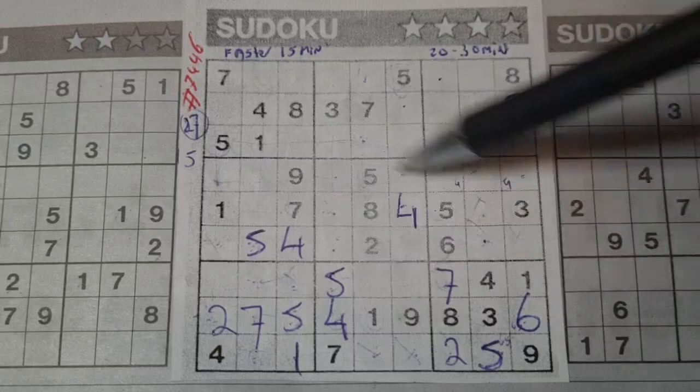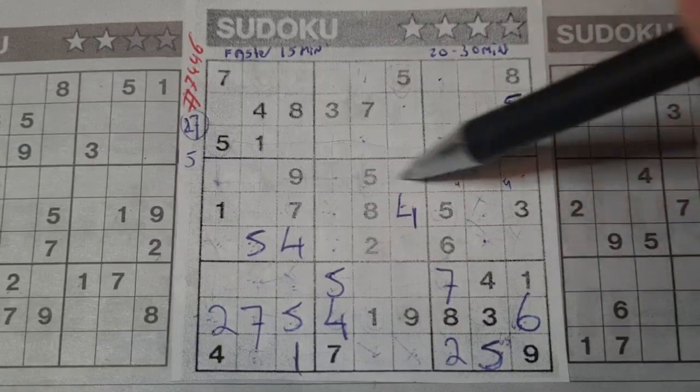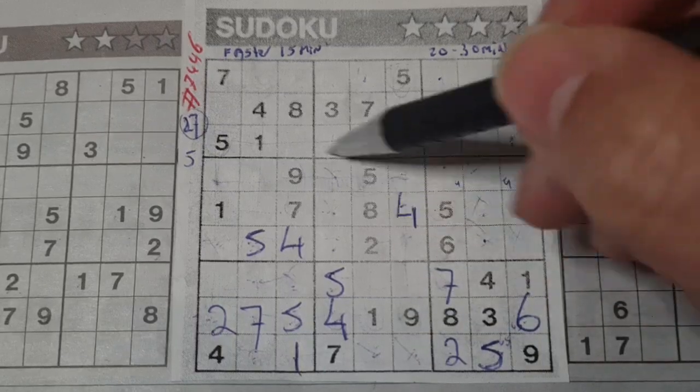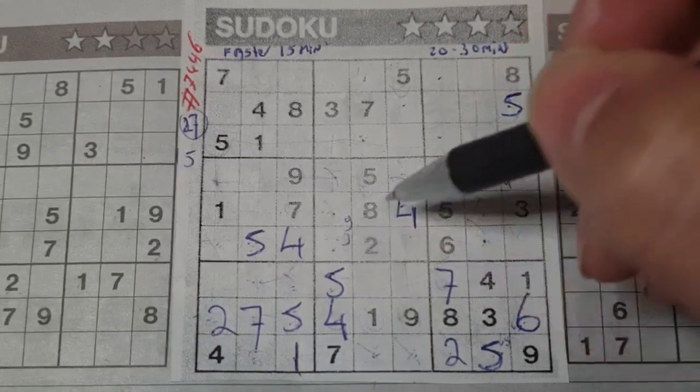5 missing numbers in this big square. One of the missing numbers is 9. We have a 9 in this row, so no 9 in these 2 boxes. Here, 9 in this column, no 9 in those 2 boxes. So the 9 in this big square could be here, could be there.